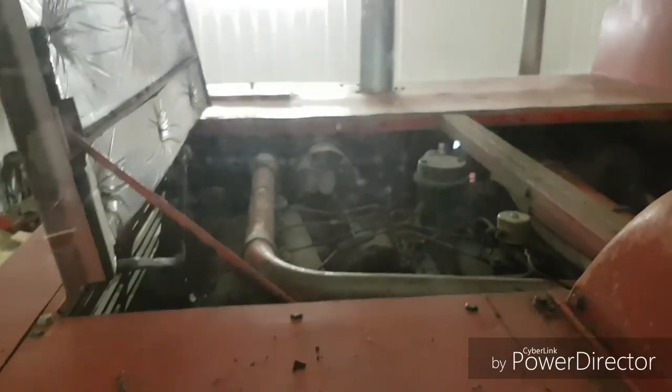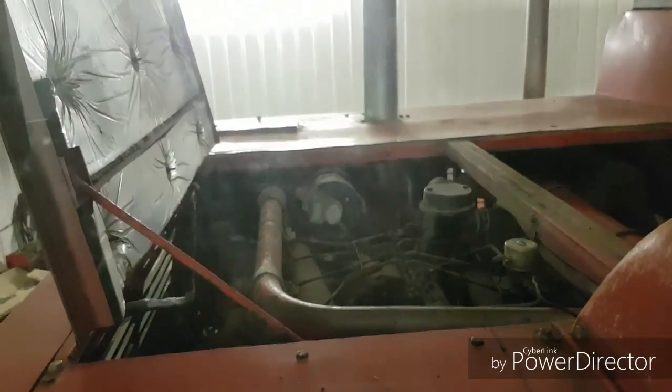Ooh, I was gonna open the window, but maybe not. Well, I don't know why it's stuck, but I was gonna open the window and show you the engine real quick, but never mind. We'll save that for the next time.